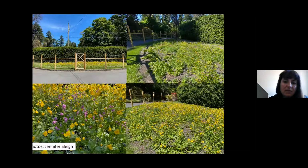The first year is monkey flower and sea blush blooming, and that'll get much more diverse through time as well. So I can't wait to see what it looks like next year.